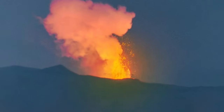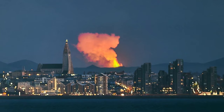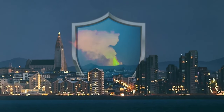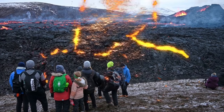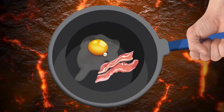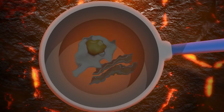The eruption in Iceland wasn't super explosive, and this all happened 6 miles from the nearest town, so everyone was perfectly safe. Many even came to see it up close, while other brave visitors tried to fry eggs and bacon on the lava. Just be careful not to burn your breakfast black.